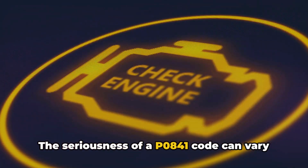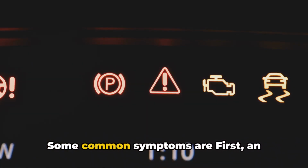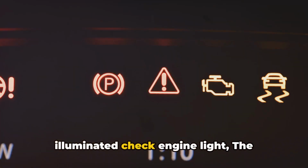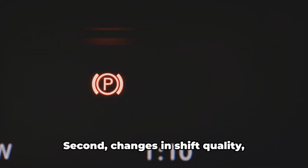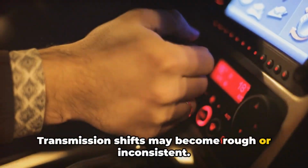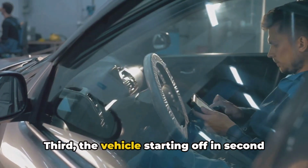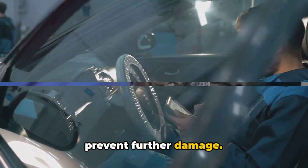The seriousness of a P0841 code can vary depending on the symptoms experienced. Some common symptoms are: first, an illuminated check engine light. The illuminated check engine light indicates the presence of a trouble code. Second, changes in shift quality. Transmission shifts may become rough or inconsistent. Third, the vehicle starting off in second or third gear, known as limp mode, to prevent further damage.